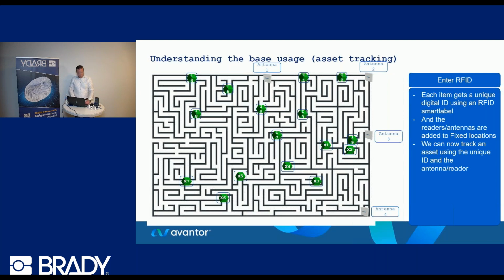So we can now track every asset using the unique ID and the antennas and readers. So if item I2 is moving from antenna 2, I will do it again so you can see it, from antenna 2 to 3 to 4, it's being picked up by all the antennas. So that's why you can track and trace your assets.